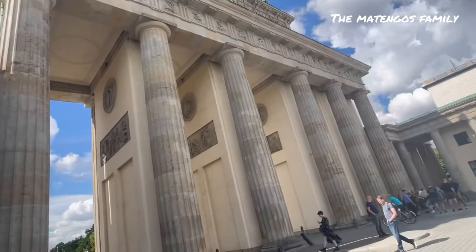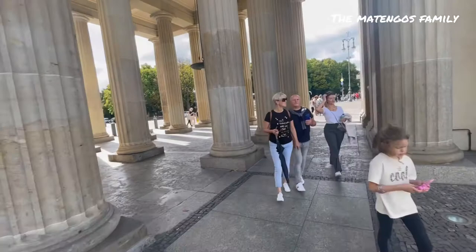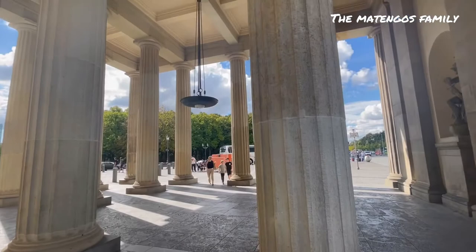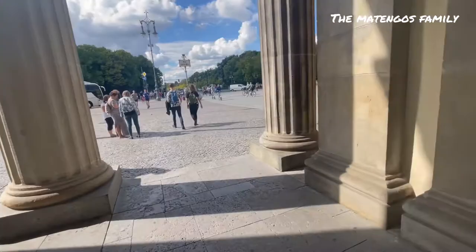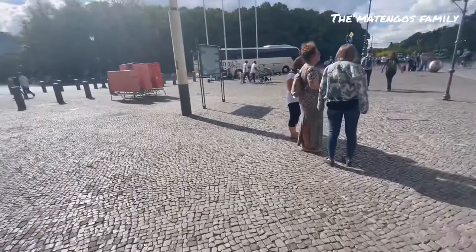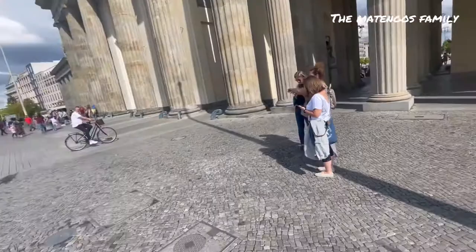This was the main sign of Berlin. This sign. And in case you want to buy something like a souvenir, there are so many. I have this sign. So many. So I just crossed the gate. There's nothing much from this side, basically.